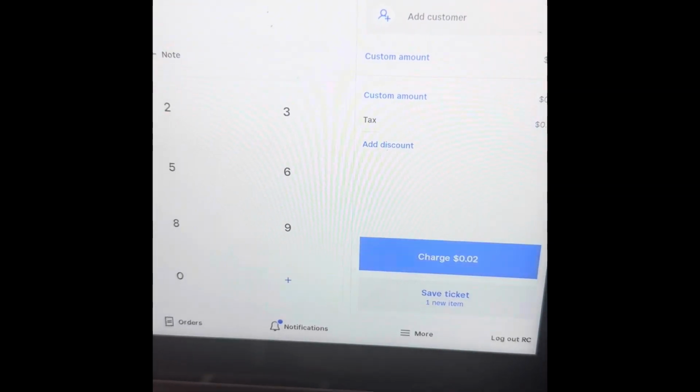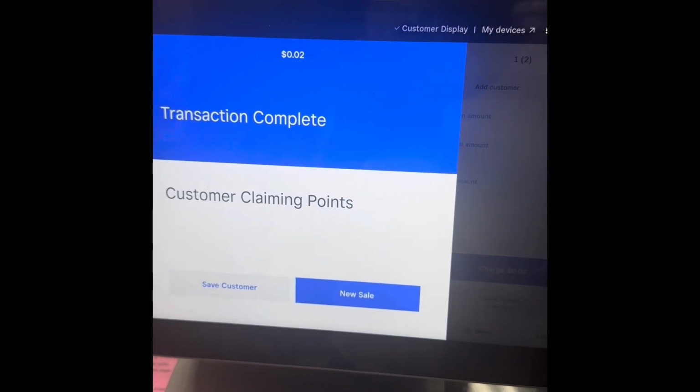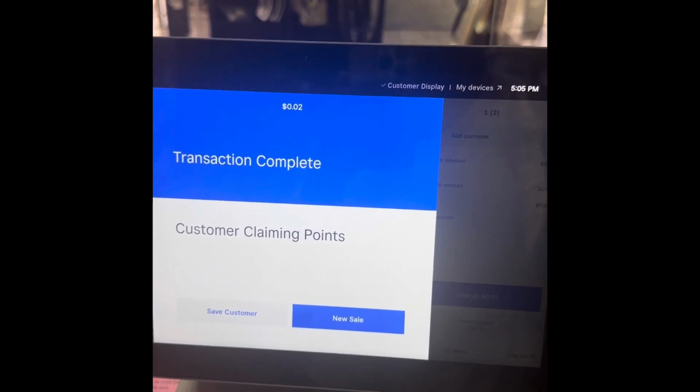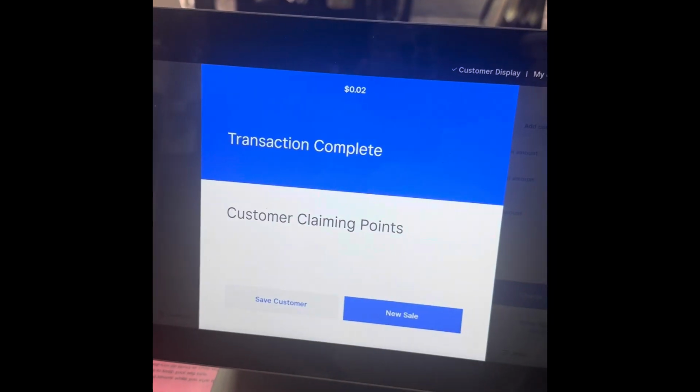And then I'm going to charge for Freddie. He's paying 2 cents cash and he's done. So that way you don't have to erase all of what Lisa was charging just to start now ringing up Freddie.